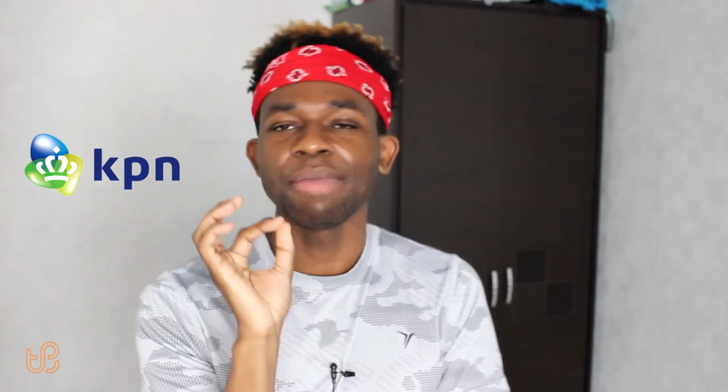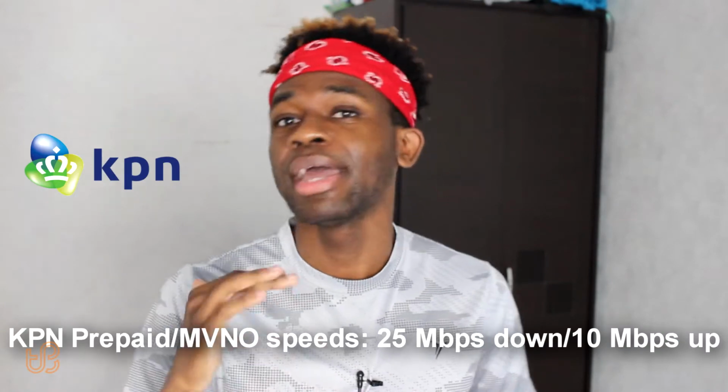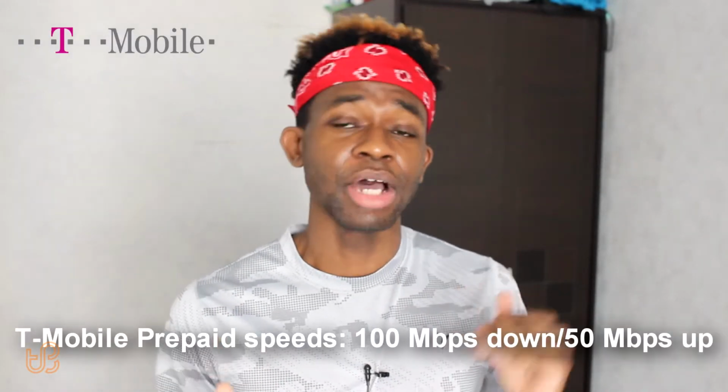All KPN MVNOs, and even those using KPN prepaid, have speed restrictions. Even though KPN can get crazy speeds on just 4G, if you have prepaid, the maximum download speed you can get will be 25 and the maximum upload speed will be 10, which is a very severe restriction. T-Mobile also has restrictions for prepaid, which is 100 download and 50 upload, which is still extremely fast, and Vodafone doesn't seem to have any restrictions compared to postpaid customers.